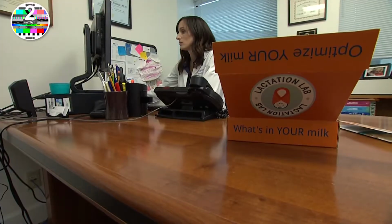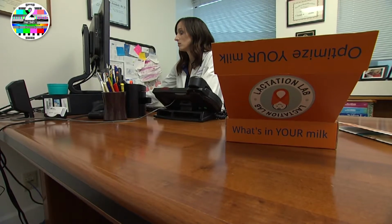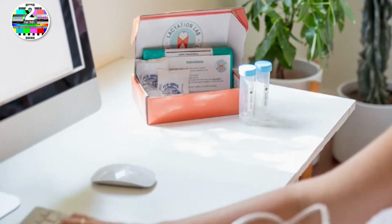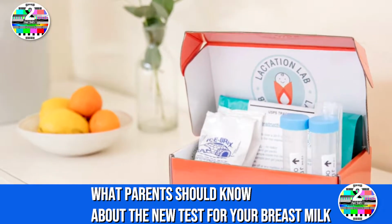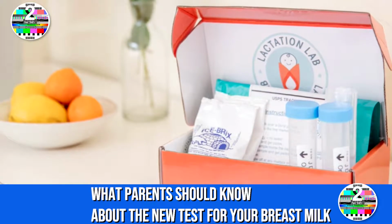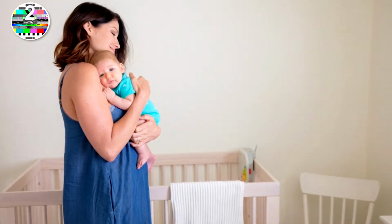Dr. Canali says their test is evidence-based and cited her own study of 30 women who learned about what was in their breast milk. They were given specific dietary recommendations, and then they retested their milk. And those women actually went on to breastfeed for longer than expected because they were reassured. Of the 30 women, 28 reported they continued past the 6 months of exclusive breastfeeding that the American Academy of Pediatrics recommends. But it's not clear if the women would have continued anyway.